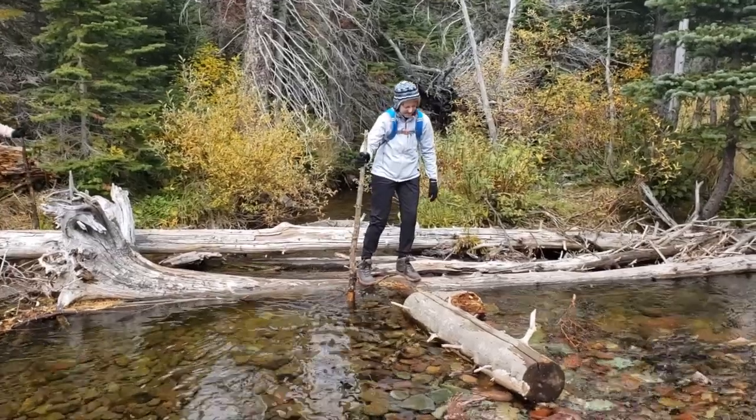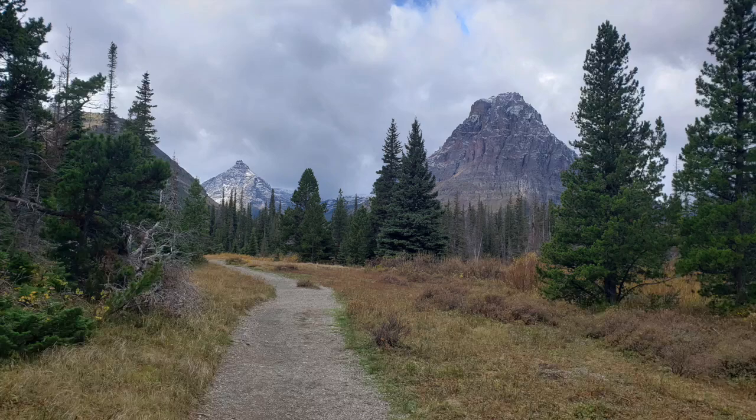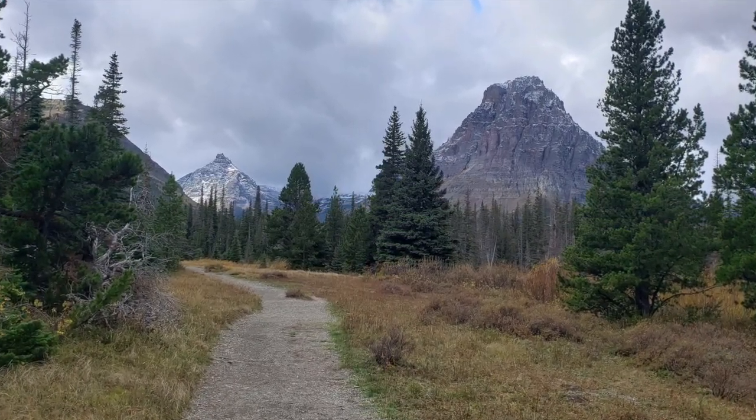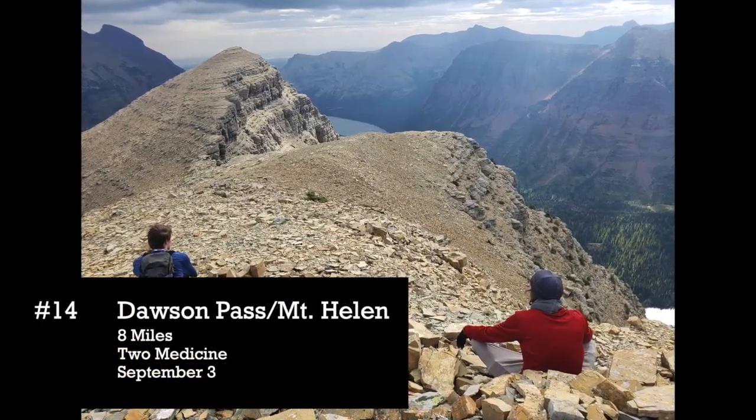I've seen a moose in this area before, and in the meadow you get nice clear views of the mountains around you, including Rising Wolf, Sinopah, and Painted Teepee. Number 14, Dawson Pass and Mount Helen.